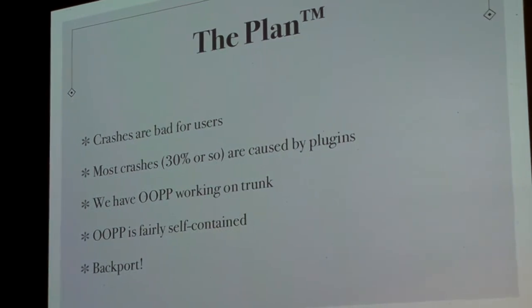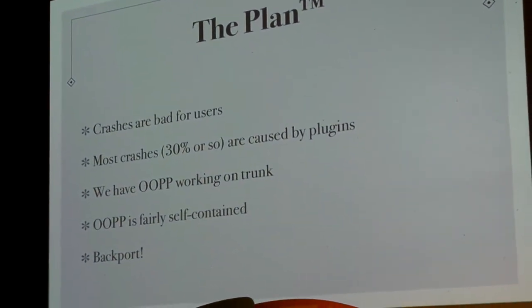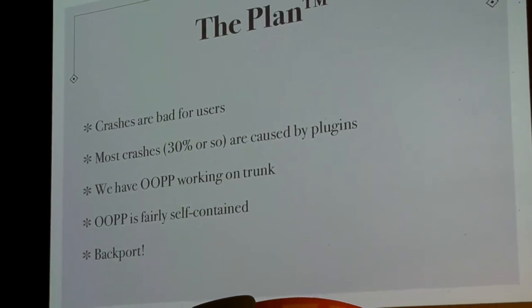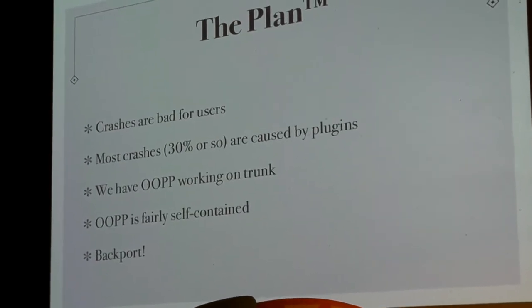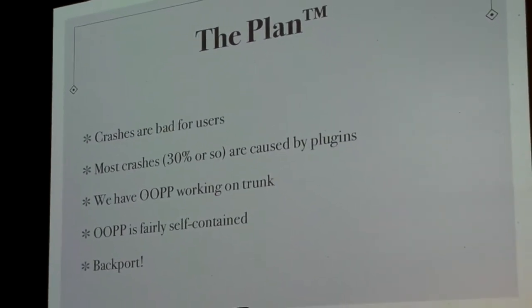So this was the original plan for out-of-process plugins. Crashes are bad for users. Most crashes are caused by plugins. We have this cool new feature, out-of-process plugins, working on trunk. It's stable, and the code is actually fairly self-contained. We can backport it, and we can even pref it off on the branch. And so, hey, let's do that.